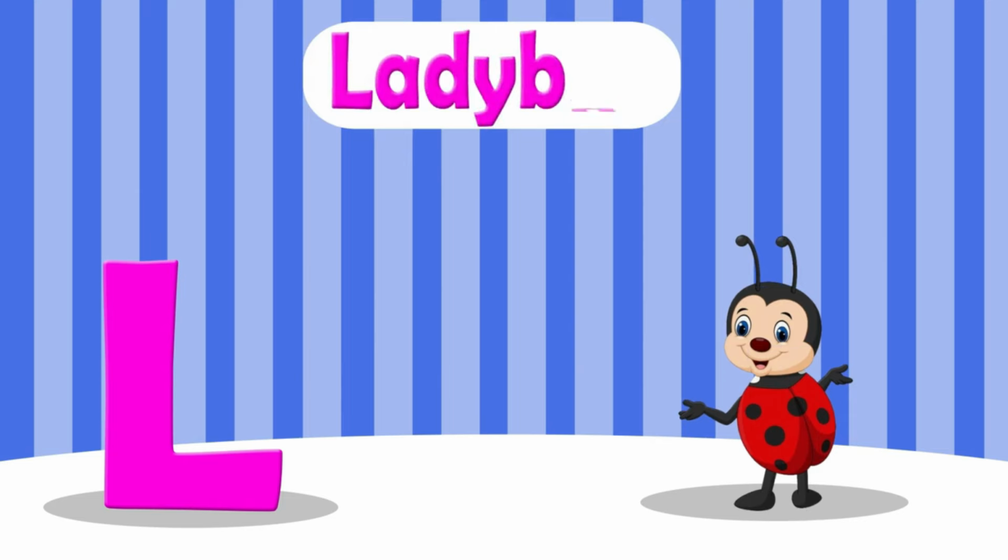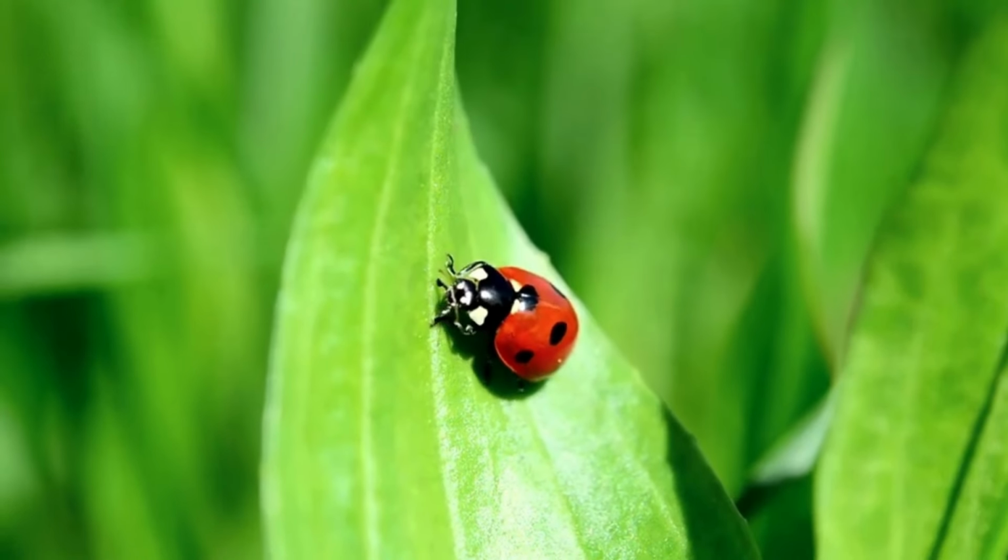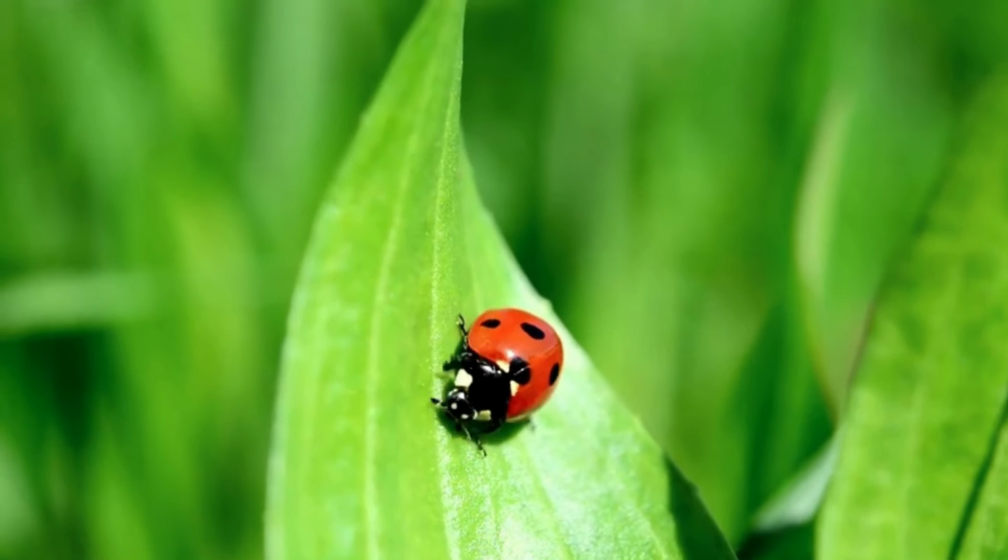K, K is for koala. Koalas live in grasslands and forests in Australia. L, L is for ladybug. Ladybug loves sitting on a leaf.